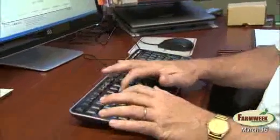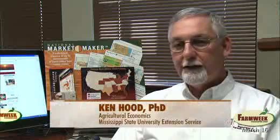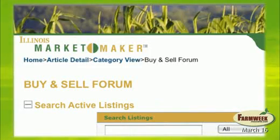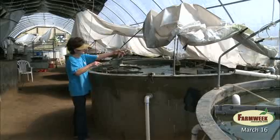Ken Hood, Mississippi State University Extension Professor of Agricultural Economics, discusses the beginning of Market Maker. Market Maker was originally developed by the Cooperative Extension Service at the University of Illinois. There were some researchers and extension folks who got together. They wanted to find a way to enhance the local direct markets for their cattle producers. They realized real quick that this was a lot more powerful and something that everybody could benefit from.